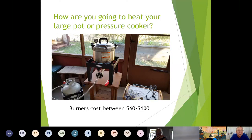All right. On a glass top stove, you can do your water bath just fine. You cannot use a pressure cooker on a glass top stove. The reason being is pressure cookers have a slightly concave bottom, so it never gets that really good contact with the glass top, and it will never come up and stay at pressure. So if you're like me and have a glass top, I love my glass top, but I can't pressure cook on it.